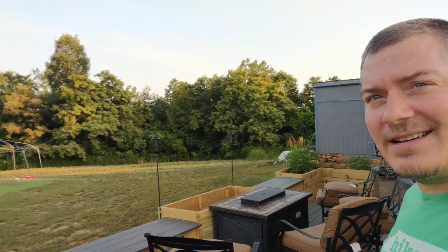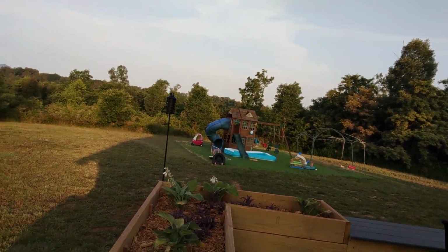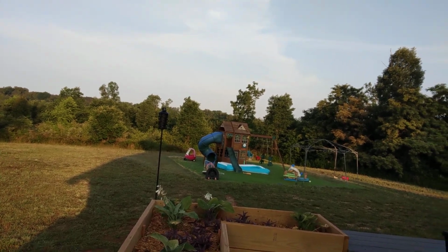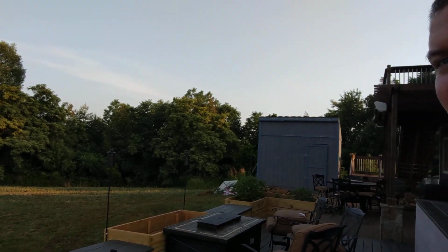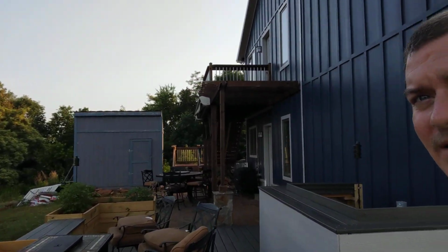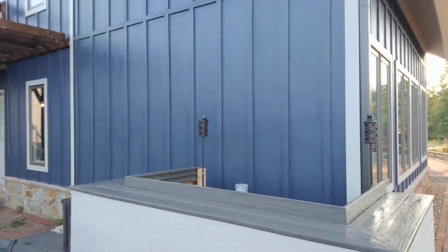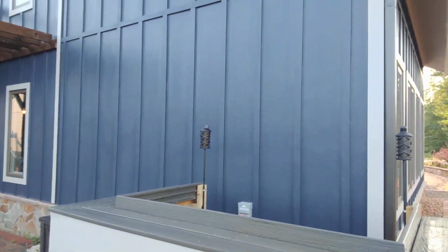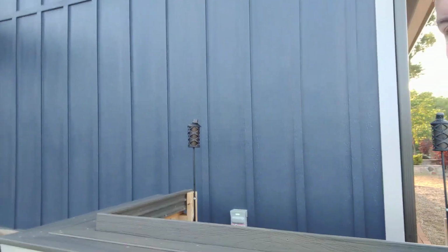So on the deck I got some raised planters, and got this one planted here with some hostas and some purple heart. Built some benches that go around the outside of the deck area, and just this weekend kind of finished up the bar area with the countertop here. Put in the tiki torches. They're ready to go.